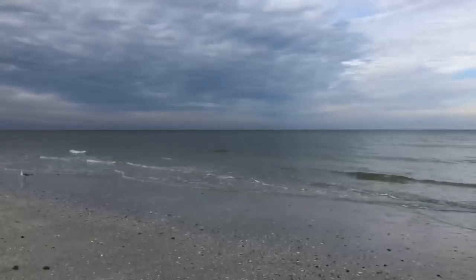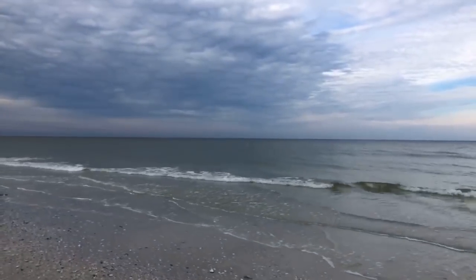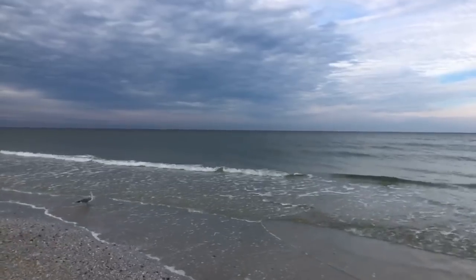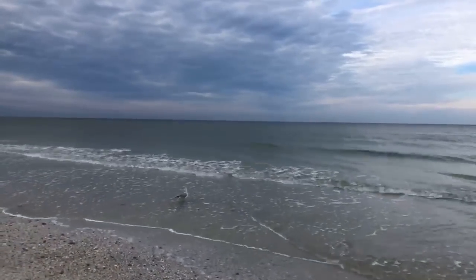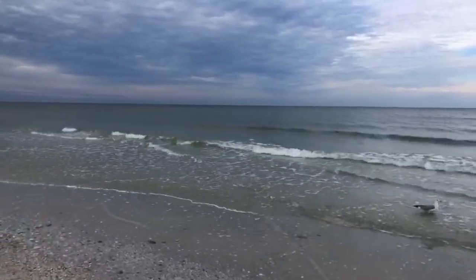Too dark out here this morning to see in the camera. Darn it. Well, there's a dolphin out there, I swear. I swear there's one out there. I think I saw two of them. Will it come in closer to shore? I don't think so. Darn it.